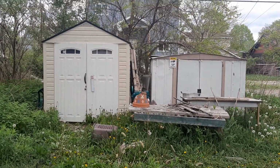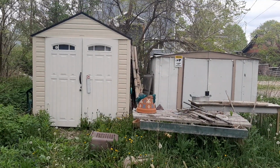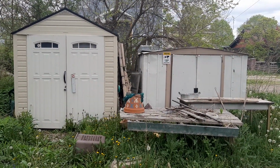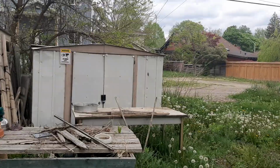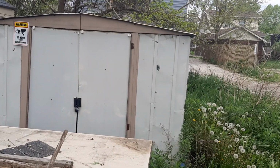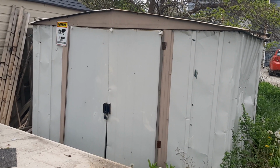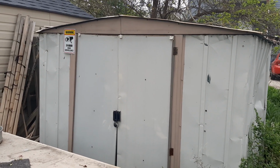So we have 2 garden sheds here. They are currently locked. The left one has tools and other things, and that is mainly only accessed by the management team. The smaller metal shed to the right, we do have the majority of our tools, such as shovels, garden trowels, things like that. However, because of the COVID-19 protocols, we are kind of restricting how much plot holders are able to actually go inside to access this.